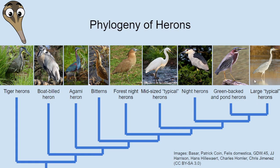But with the large typical herons and the mid-sized typical herons, you can see that long neck all the time. Well, at least most of the time. Sometimes if they're feeling relaxed or they're flying, they'll retract the neck back. But it's a lot more obvious than it is in some other herons. And so the large typical herons are a lineage that includes things like the great blue heron and the gray heron, and also some of the other species that are called egrets, so things like the great egret. And they're another group that are found pretty much all over the world.